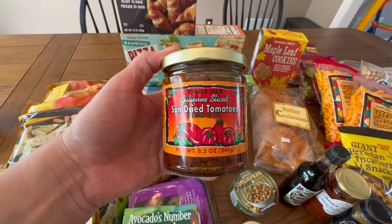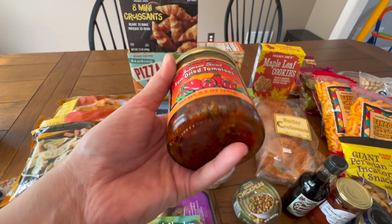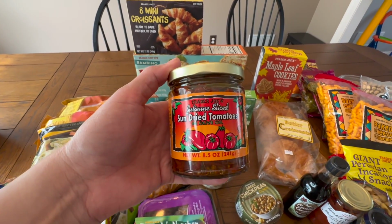This is also a staple, the sun-dried tomatoes. This is great for pastas. This is great for salads. Anything you want to add this to, maybe like a marinade or like an Italian style chicken, this is going to go great in there.